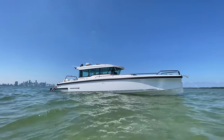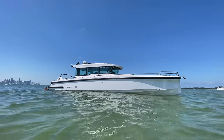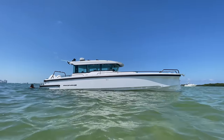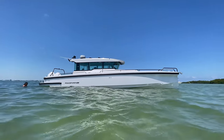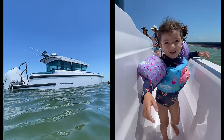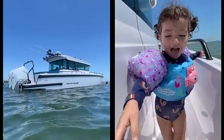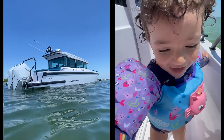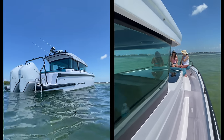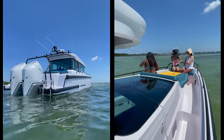There it is, the 37 Axopar cross cabin, from the exterior here at the sandbar, right outside of Crandon Park, Key Biscayne, Miami, Florida. I tell you what, give this boat a shot, take the family out. It's not gonna take much to sell you on it. These guys knew what they were doing by lending it to us for a week. So now I want one.